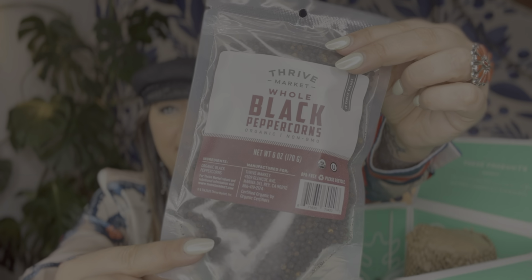Jesse's always laughing at me because every time I get the whole peppercorns and I crack them on my dinner, I'm always like, there's nothing better than fresh cracked pepper. Can't wait to crack this pepper.